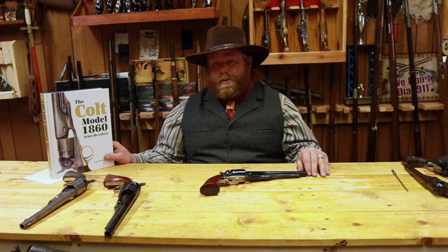The next sell Colt would make was to a Mr. Thomas Dreyer for 1,000 pistols. Mr. Dreyer was an agent directly for the Confederate States of America. This time, Colt was selling directly to the Confederate government. Now, Thomas Dreyer ordered 1,000. Colt got to work and made 500. And they were delivered to Richmond.